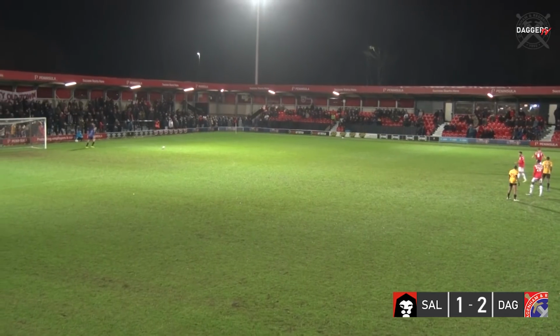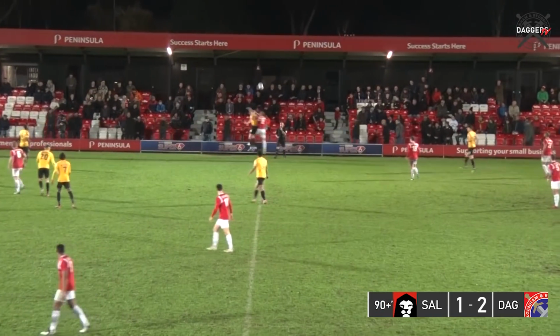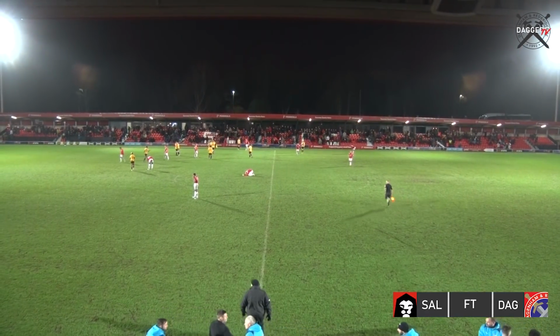The train journey back is always more fun when they win. All eyes on the referee as it goes out to the left-hand side. And there's the win for Dagenham Redbridge. The first team to beat Salford City in the league this season.